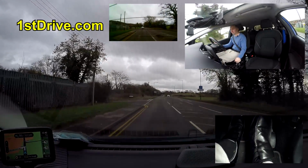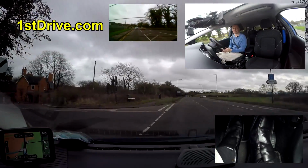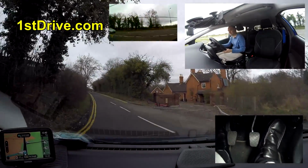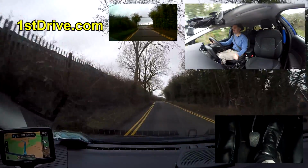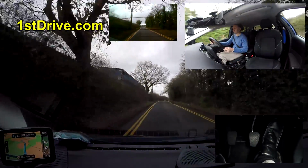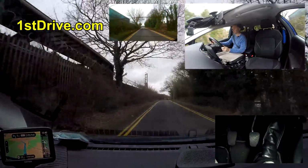Oh, it's national speed, is it? Yeah. This might be the one I'm thinking of. There's a really nice little pub on a steep hill. Turn left. So what do you think about this for a test route? Apart from the bit where I went the wrong way. I still don't know where I am.